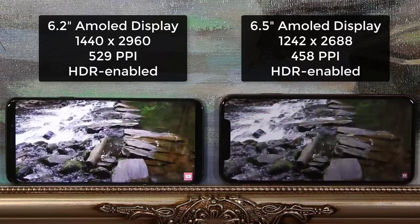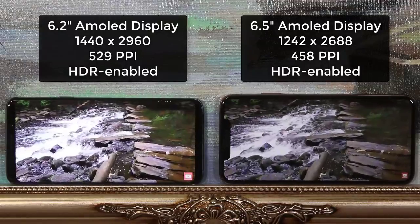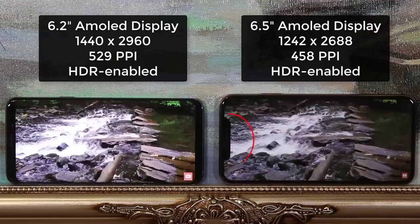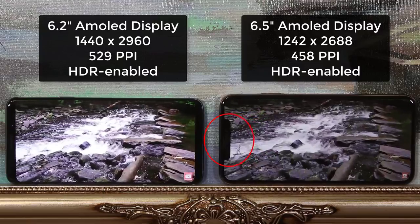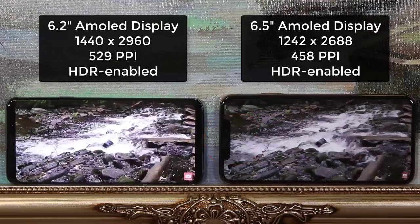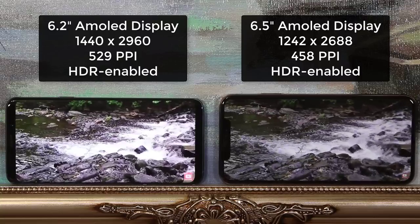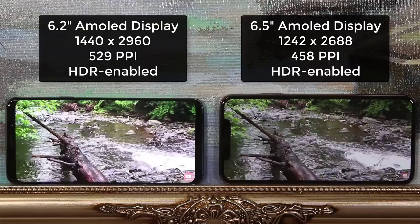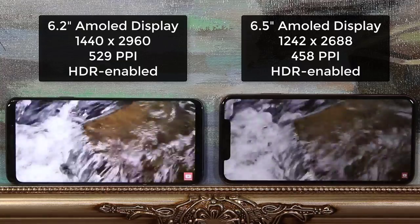Only thing I will say is that it feels more immersive to watch movies in full screen on the S9 Plus as opposed to the iPhone Max because the notch seems to bite into the video from the left side. On the flip side, iPhone Max offers a slightly larger display size, which means more screen real estate. I will consider this category a draw.